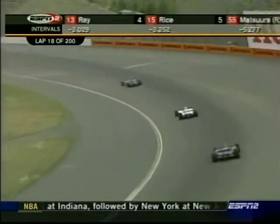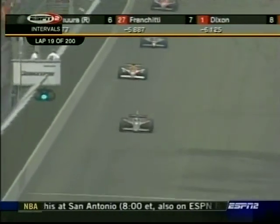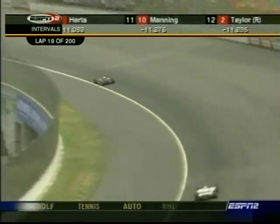Boy, look at this, the attack now coming from Buddy Rice on Greg Ray. And Rice just comes right down inside of that red, white, and blue car of Ray and picks up 3rd. Very convincingly, just able to drive it hard down into the turn, carry the momentum, and carry the speed all the way out of the turn. That's a very nice move.